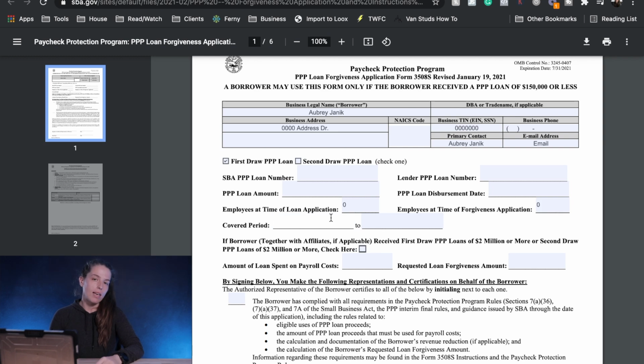Keep in mind, something important to note is that if you have an LLC and you're an employee of your LLC and you've put yourself on payroll, then you would count as an employee. Where this wouldn't be the case is if you are doing a side gig like Airbnb and it's not a formal LLC structure, but you do make money from that side gig, then that's where you would put 0. But if you have a W-2 for yourself and you are an employee of your own business, then you would be counted in that head count.